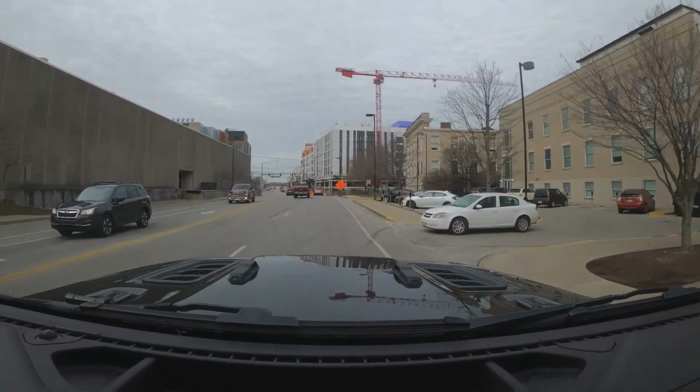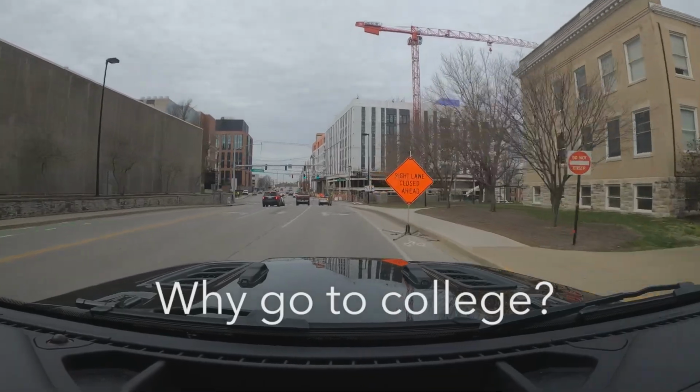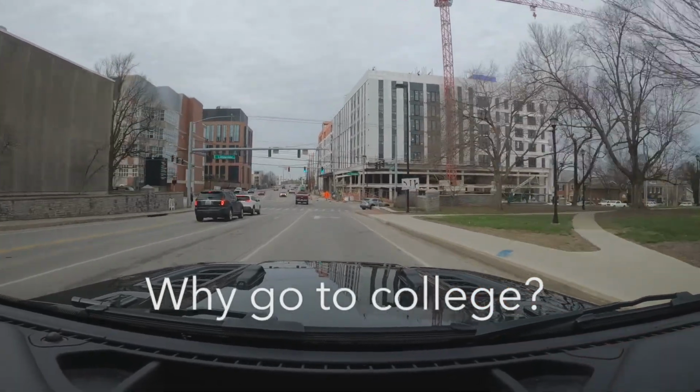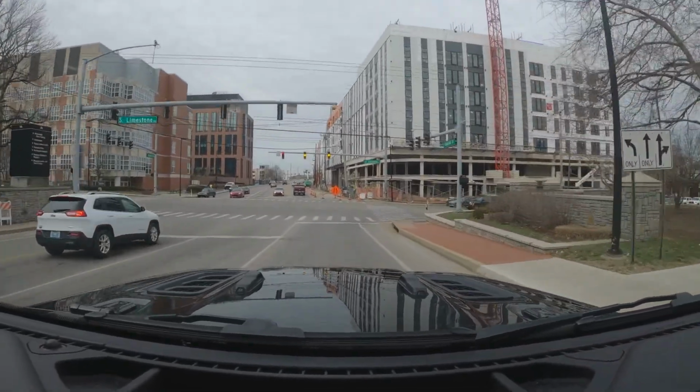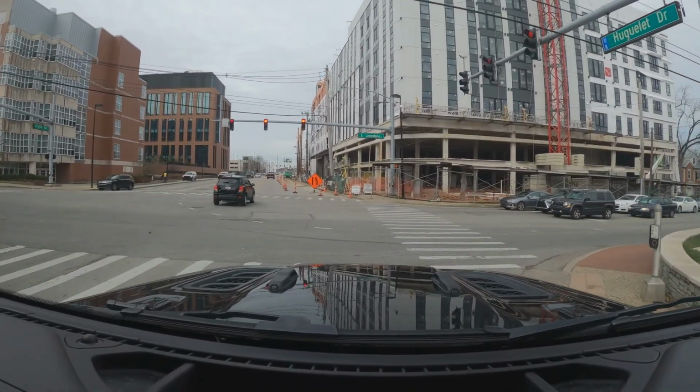And I think it's important to talk about why go to college. Sometimes in our society, the assumption is that the student will go to college, and not everybody should go to college. Here are some reasons that you should talk about as why to go to college.